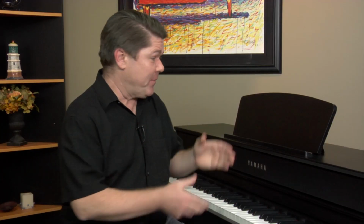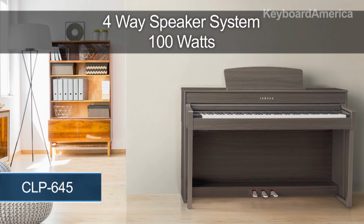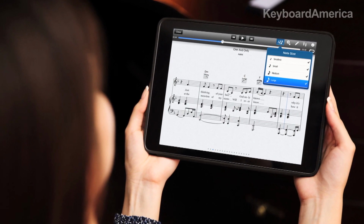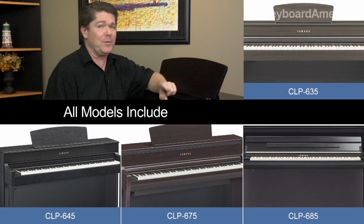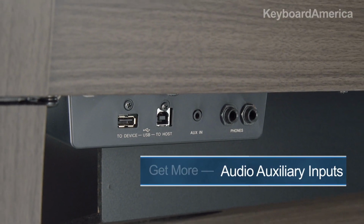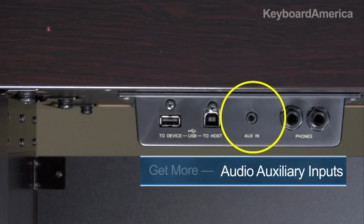The sound system of a CLP Clavinova is fantastic, especially when you move to the upper models that contain 4 and 6 speakers with a significant boost in power. Therefore, why not use those speakers to play music from your smartphone or tablet device? Why not? It's for this reason all models from the CLP-635 and up offer an audio auxiliary input jack. Once connected, you can play along with your favorite artists. You can even enjoy interactive educational software titles that use audio tracks and more.